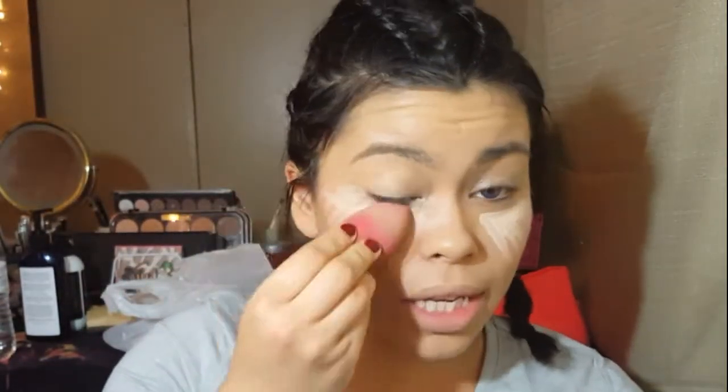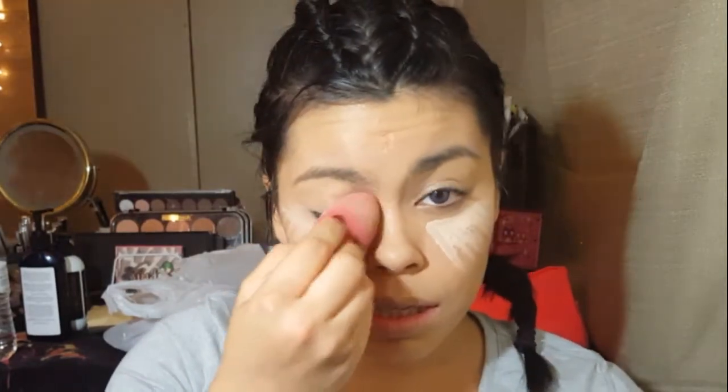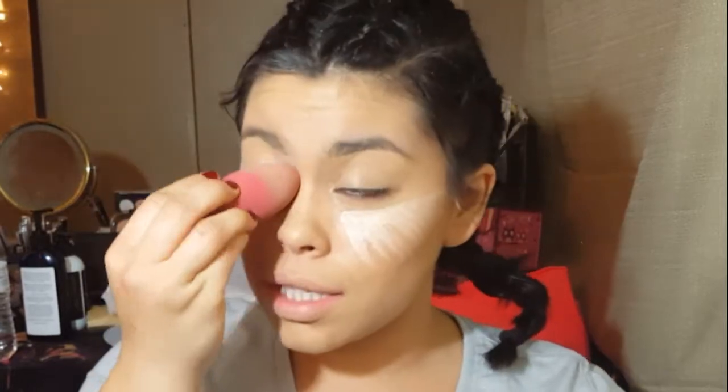Sorry guys, I love this concealer so much. I haven't used it in a while. This is the first time I'm using it in a few weeks actually, because I've been so addicted to, I think it's the Time Rewind. I'm not sure if it's by Maybelline. I'm pretty sure it is. And it has like the little sponge on top, and people compare it to the Naked Skin concealer. I honestly wouldn't know because I don't own that one, but I do still love this.